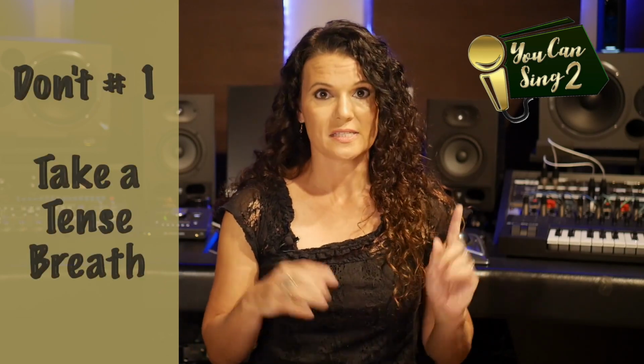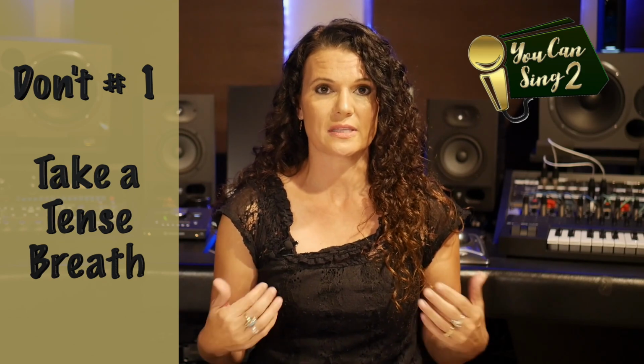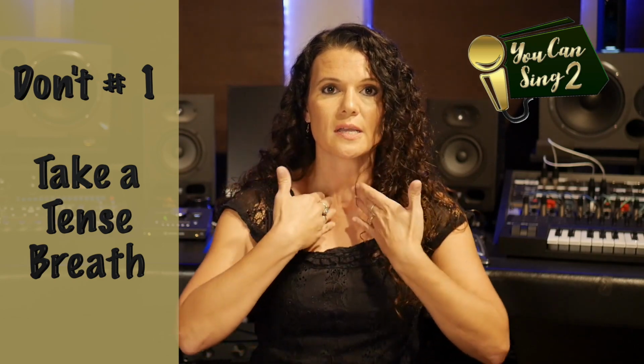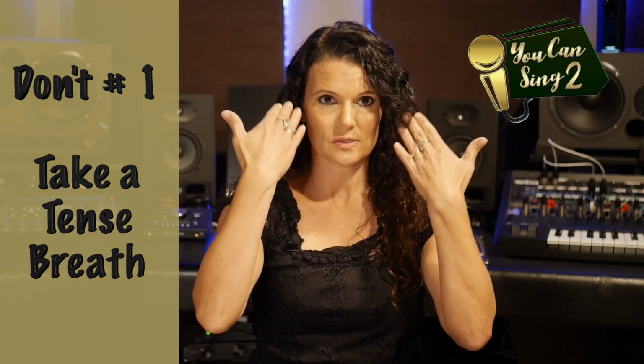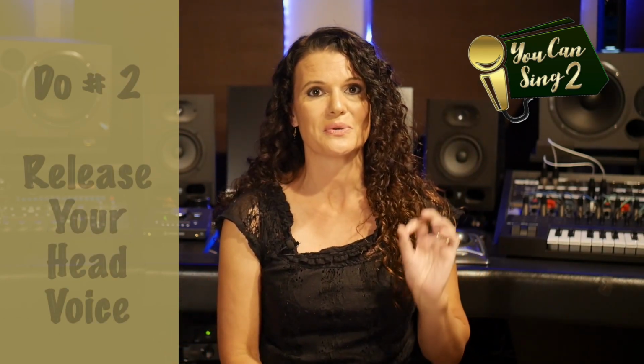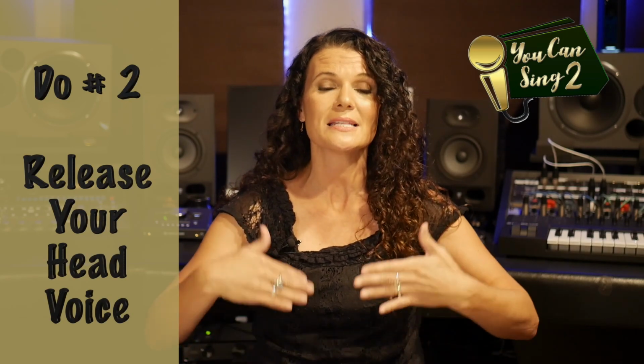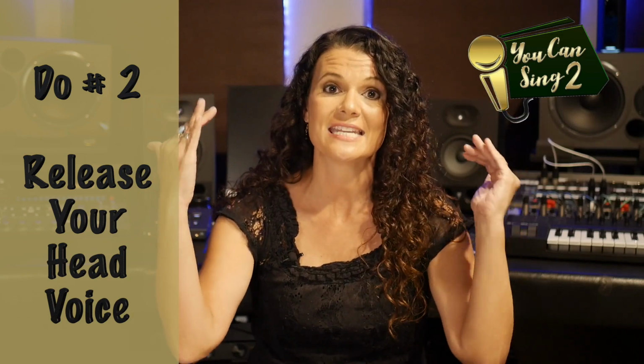Don't number 1 is to take a tense, stressed breath like this because you run out of air quickly and you're going to put pressure on your throat and your muscles here. Okay. Do number 2 is to learn how to release head voice, and that means you want to let the sound rise in your head naturally.